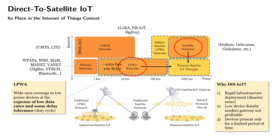And direct to satellite IoT is quite interesting in comparison with indirect satellite IoT. Namely, we don't need extra infrastructure there. So this is an appealing thing, especially for the sector area or where you want rapid deployment of your devices. So you don't need to have this gateway here in the middle that obviously takes power and requires some infrastructure to be placed and so on. So this is convenient for DTS IoT, basically.